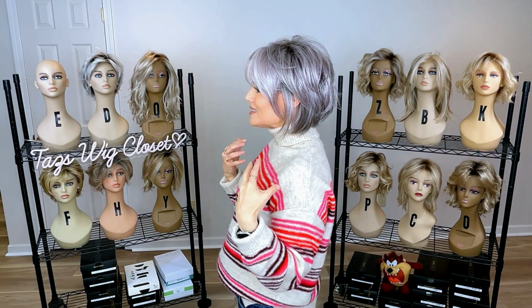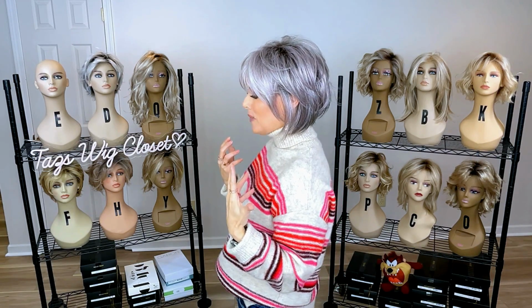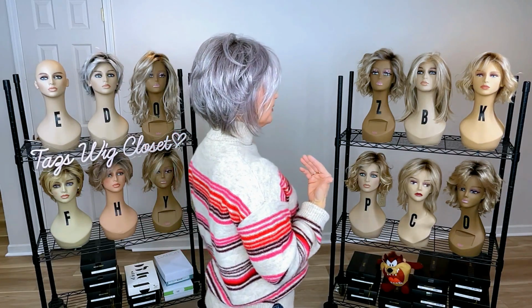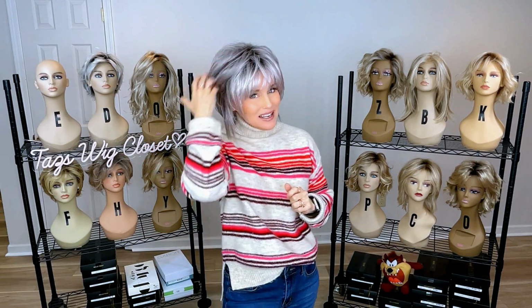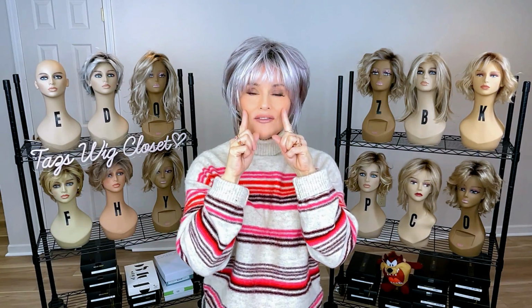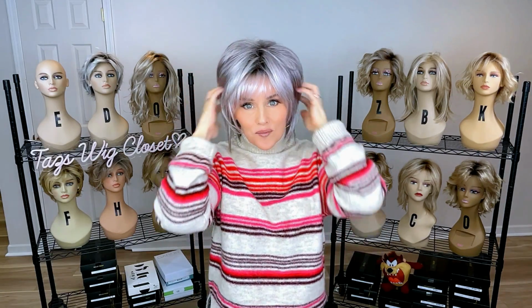Now, this is just a traditional style cap by Noriko. It is not heat friendly. And the price point is more affordable compared to, let's say, monofilament and lace styles. But don't you just love that cute little fringe around 4 inches here? You can just peel it off to either side. You can create a little bit of lift here just by pinching it up. You don't have to really have a part.